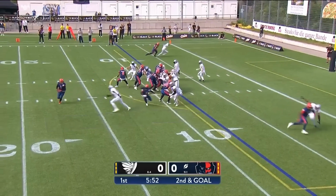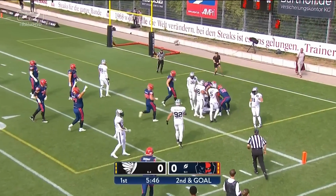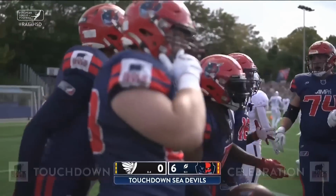Ball will be snapped from the 9-yard line. Sally Cisse on the bootleg. He's in trouble. Gets out of trouble. Throws the ball in the direction of the end zone. Touchdown, Tunga. Well, if he doesn't kill you running the ball, he's going to kill you catching it.